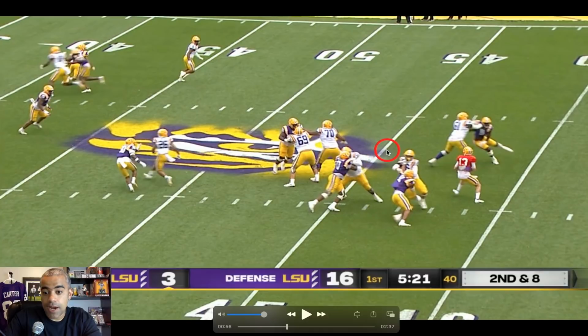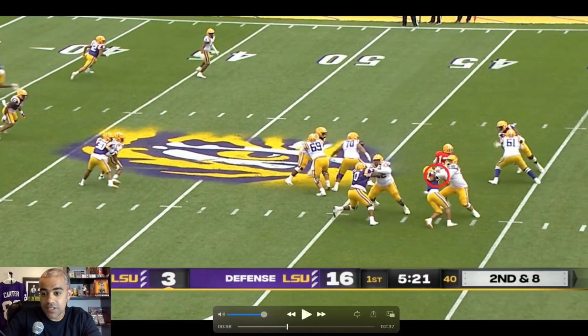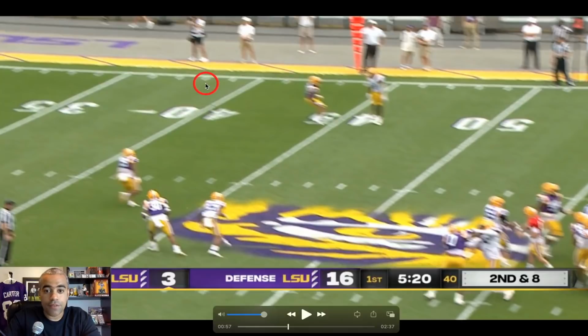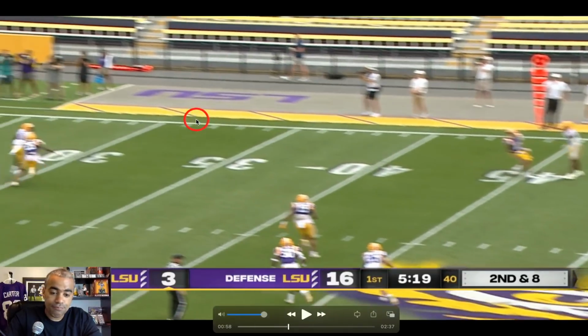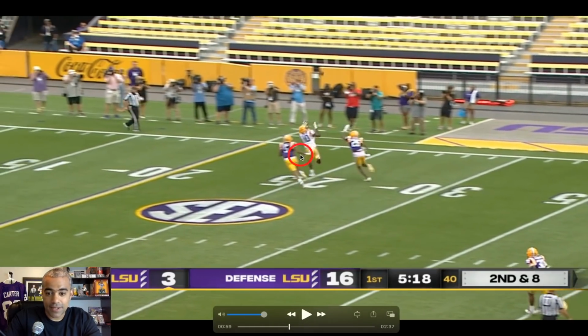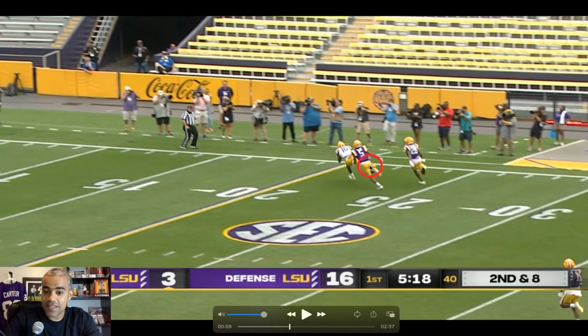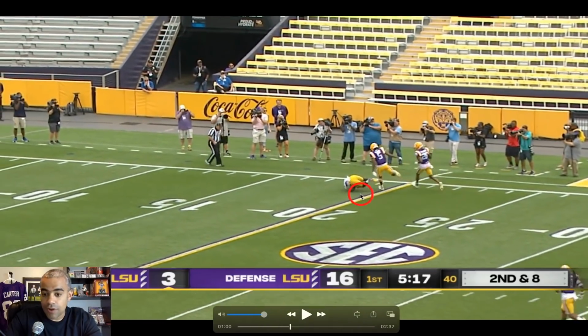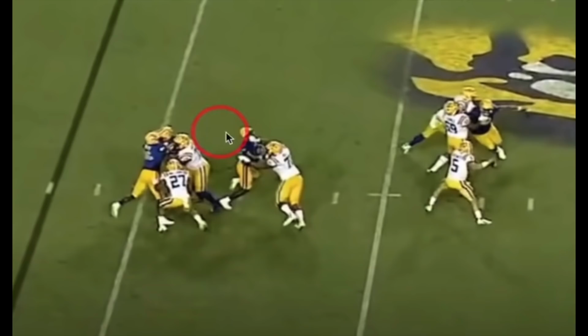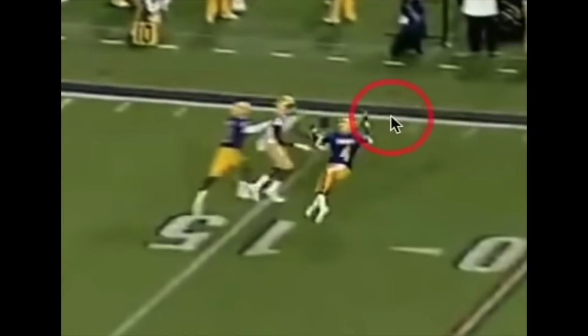He's got a really good pocket. Not the best, not the worst, but he steps up once he feels Will Campbell starting to give in right here to B.J. Ojulari. And instead of throwing this out, he likes to drive the football down the field. And look at where this ball is put. This is just like his games last year. Instead of just taking the easier option, he likes to drive the football down the field and try and make the amazing completion, and his receivers rarely ever actually make the amazing completion.